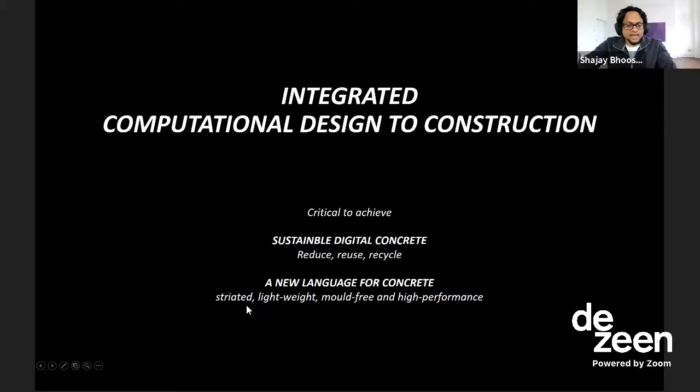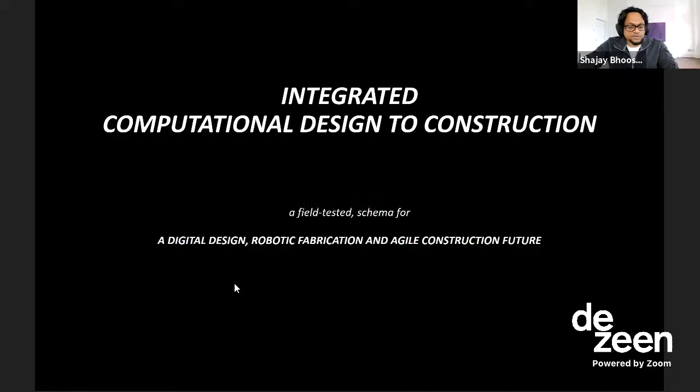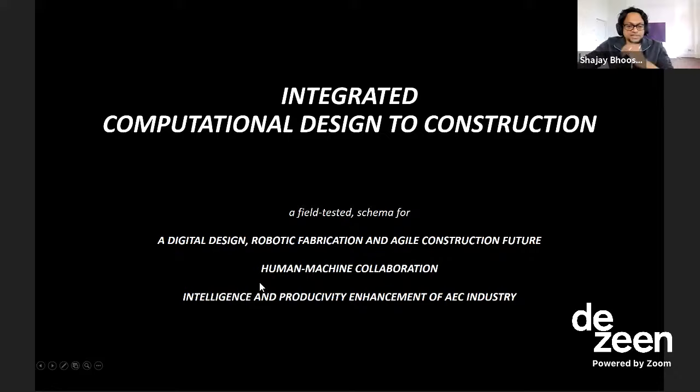We wanted it to be not cast and solid, but striated, lightweight, mold-free, and high performance, in a minimized-wastage way. Along the way we also discovered that the Striatus workflows demonstrate a possible schema, or a blueprint, for an imminent future of digitally designed, robotically manufactured, and agile construction. And unlike what most people believe, 3D printing and digital design is not only automation focused. It's very much a synergy between humans and machines, and more importantly, it allows for a reinjection of intelligence and productivity enhancement into the architecture, engineering, and construction industry.